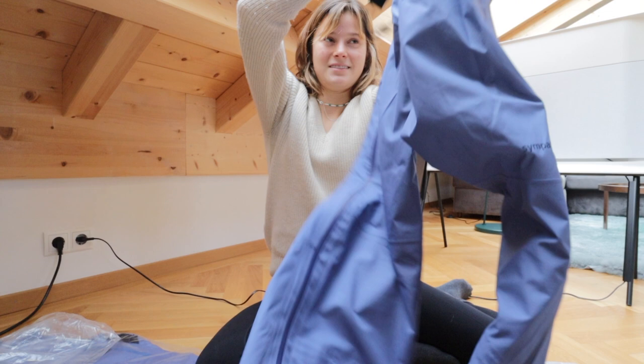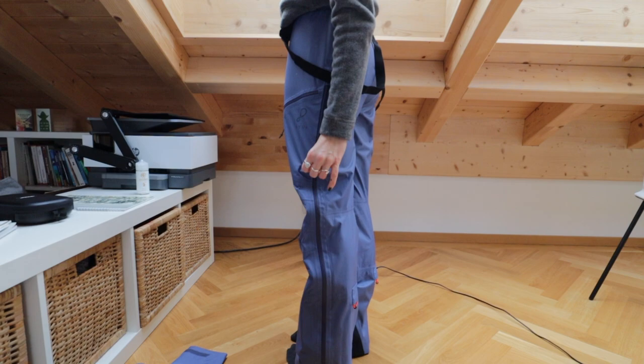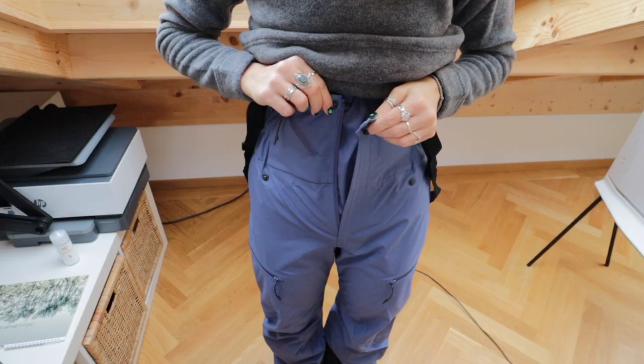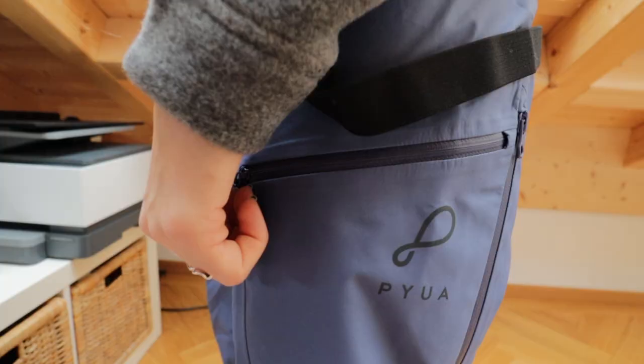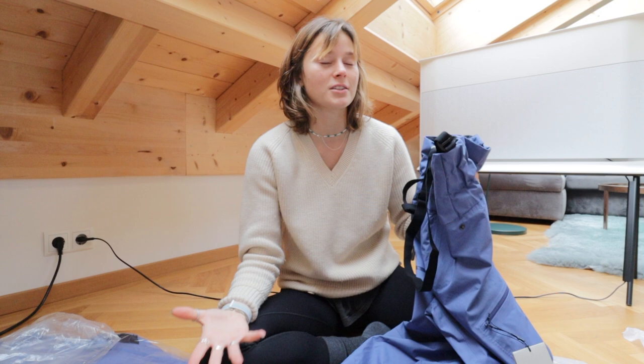And now for the highlights. Ski trousers, and these feel amazing. As you can see, the zippers and everything are completely waterproof, and you can zip this all down in case you get really hot when you go up. I will show you when I try it on. This is so light. I was always used to really heavy ski gear that is supposed to keep you warm, but as long as something is waterproof and you have the right base layer on, it's always going to be warm enough. I adore this. This is so cute.